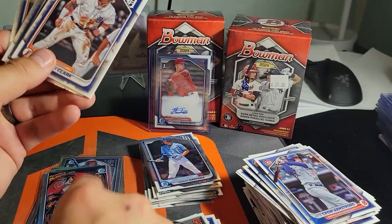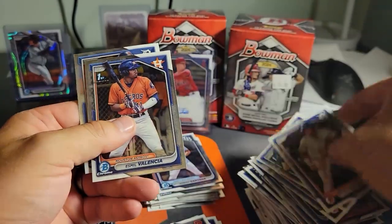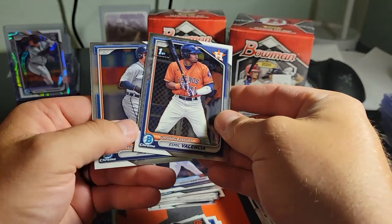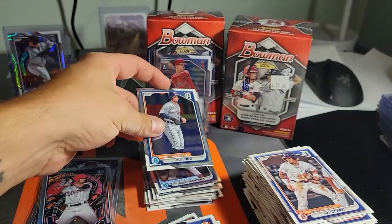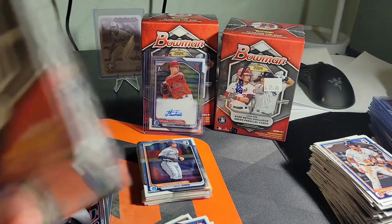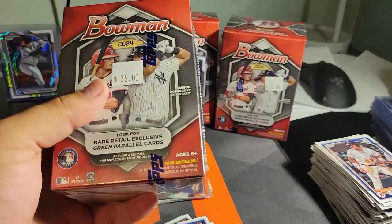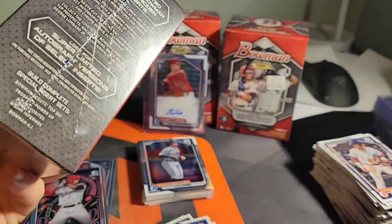Ryan Clifford. Ismael Valencia and Jace Young. Move that off. So I think that one we pulled the lava and an auto. Crazy.